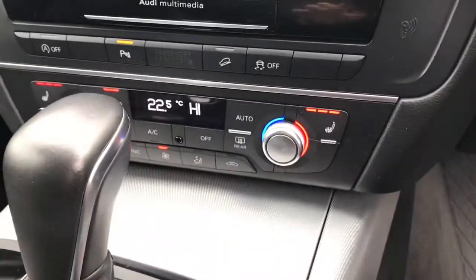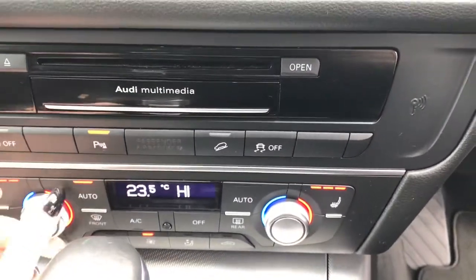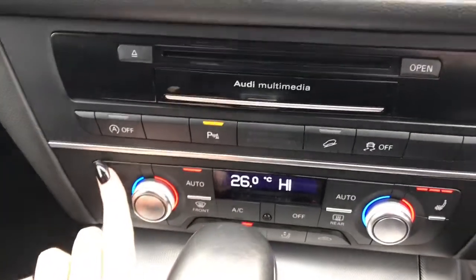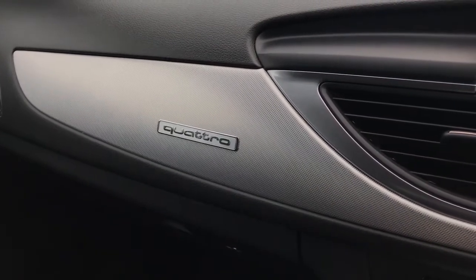The vehicle also features the dual-zone deluxe climate control with front heated seats, and that means that the driver and passenger can choose their exact preference on temperature. This is also a quattro Audi model, meaning it has the 4-wheel drive, and this vehicle features the Audi phone box.